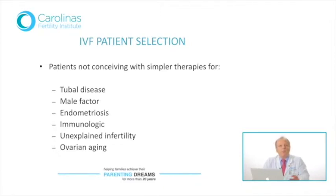There is one problem in the case of ovarian aging: depending on how much ovarian aging has occurred in a patient over 35 or in a patient over 40, the success chances of IVF will drop accordingly. And different types of tests, blood tests, are used to determine this, and a separate discussion is carried out with the couple in these cases.